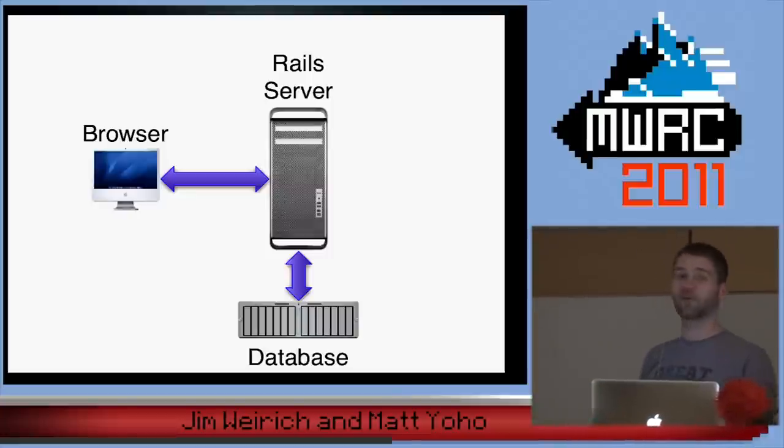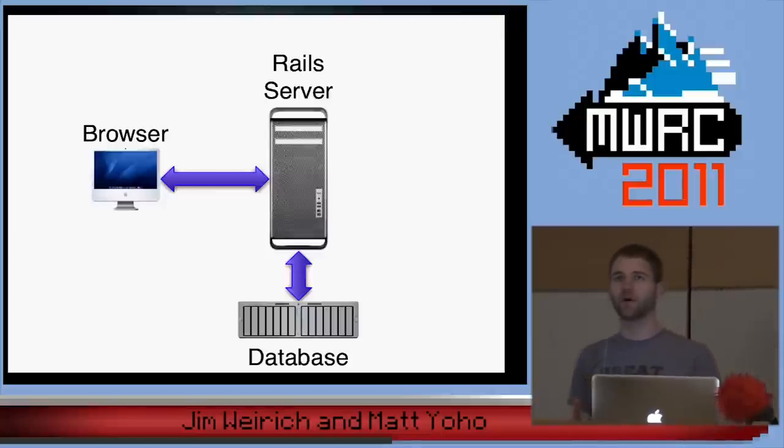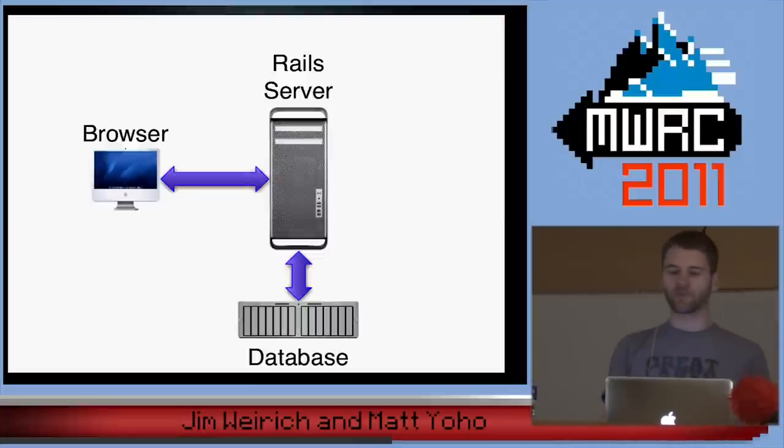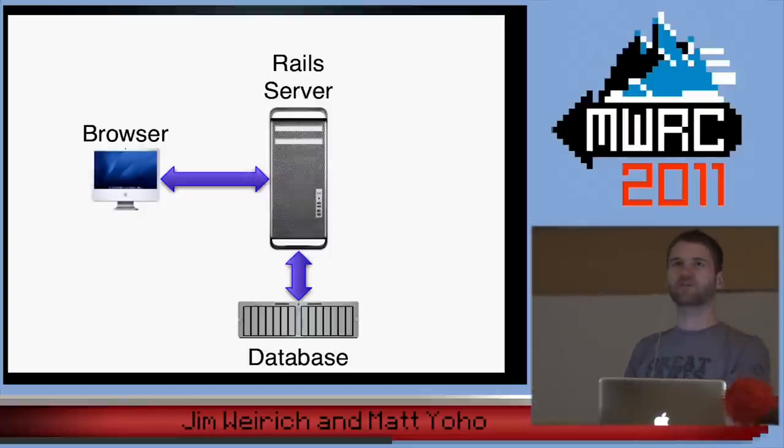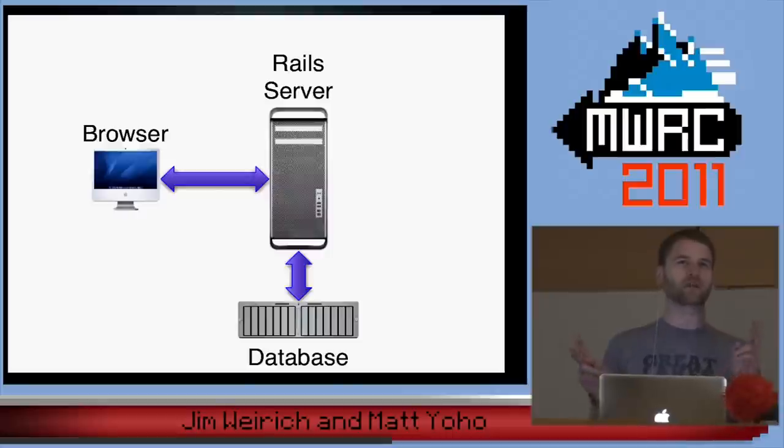So for the purpose of this talk, we're talking about topics that deal with application security. We're not talking about system administration security. We're not talking about security of the server. But for the sake of argument here, of these three general sections, what can you trust?